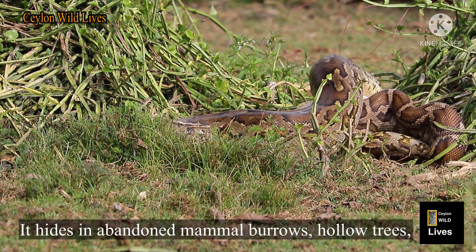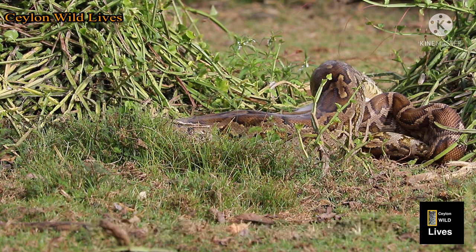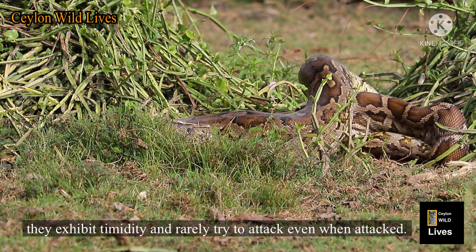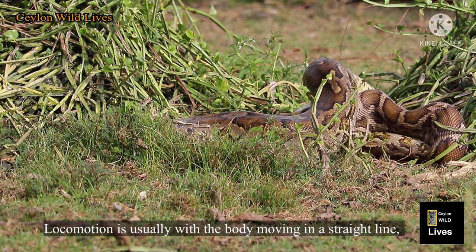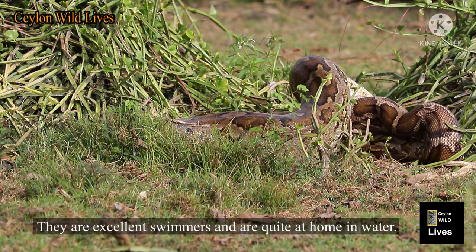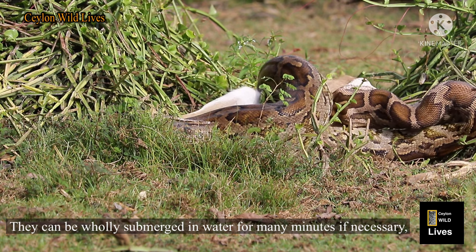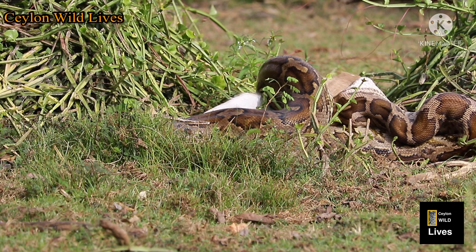It hides in abandoned mammal burrows, hollow trees, dense water reeds and mangrove thickets. Lethargic and slow-moving even in their native habitat, they exhibit timidity and rarely try to attack even when provoked. Locomotion is usually with the body moving in a straight line by walking on its ribs. They are excellent swimmers and are quite at home in water. They can be fully submerged for many minutes if necessary, but usually prefer to remain near the bank.